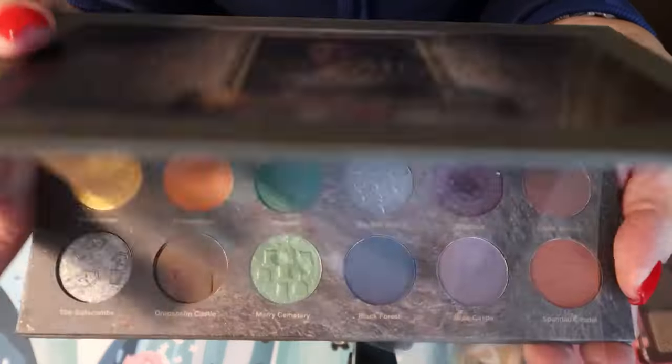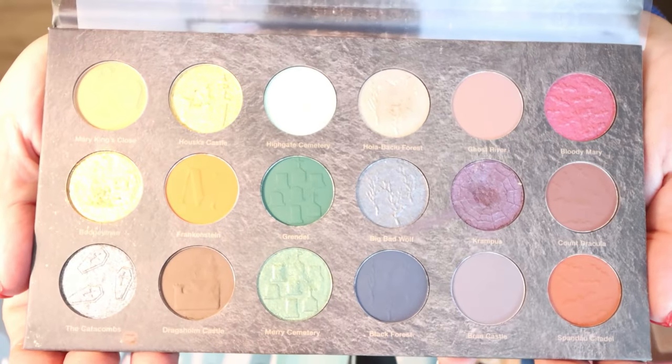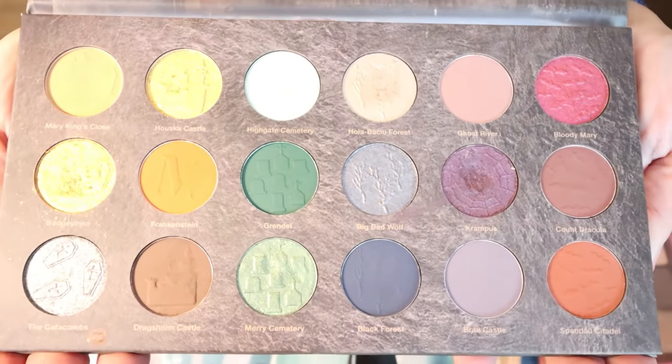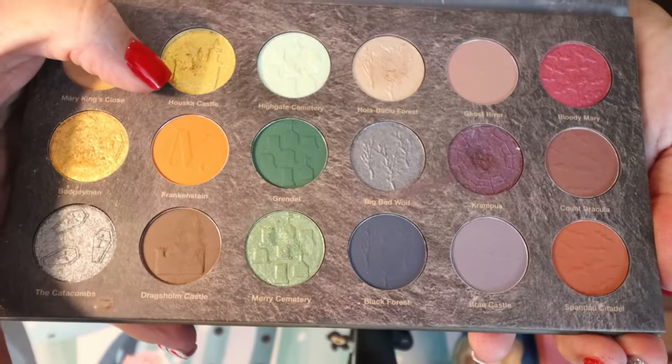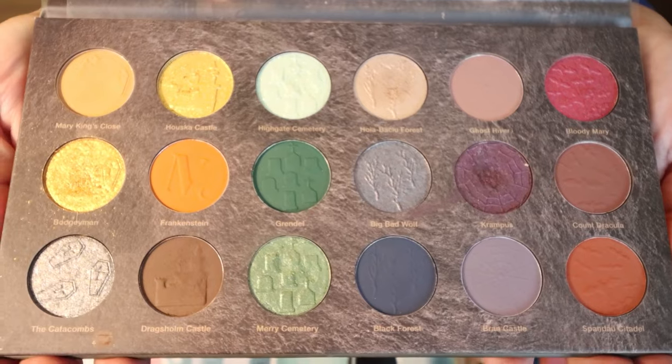And lastly from Nomad is Haunted Europe. This was their Halloween release last year, and I do really, really like this palette. I think it's very beautiful. I love the gold shimmer, this gold shimmer right here. Just everything about this palette is haunted. It's perfect for the fall.